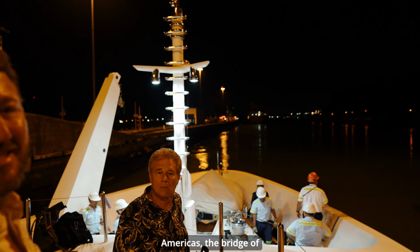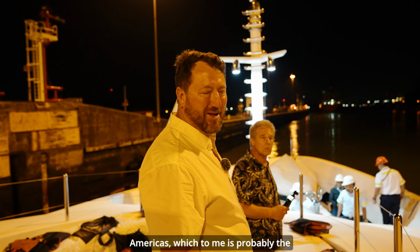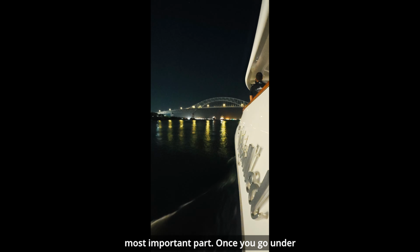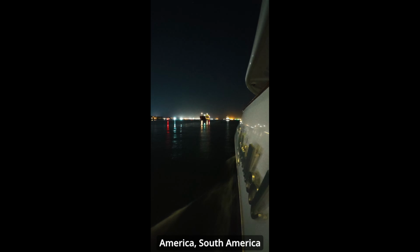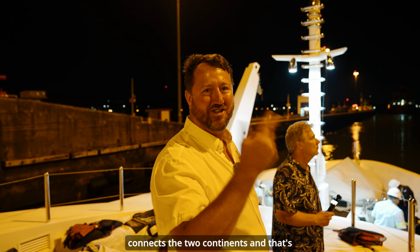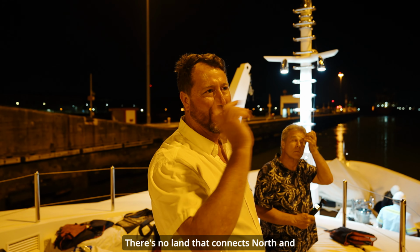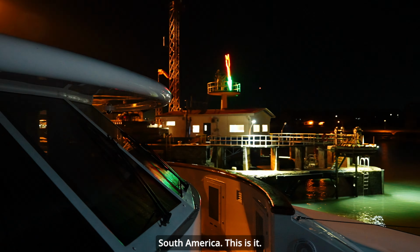el Puente de las Américas, the Bridge of the Americas, which to me is probably the most important part. Once you go under the Bridge of the Americas, North America, South America, and we're through. And that's it. There's no land that connects the two continents, and that's what's special about the Panama Canal. There's no land that connects North and South America. This is it.